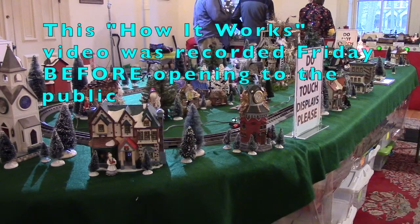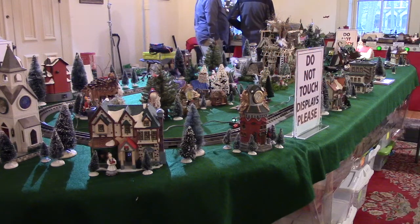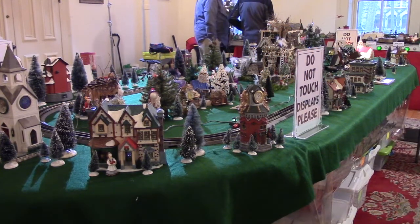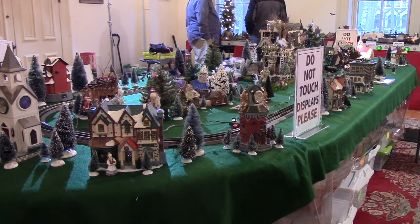We're at the other end of the layout. The three cars are ready to go. I'm going to walk up and push the start button. Now the gray car is coming down the main line on the left.